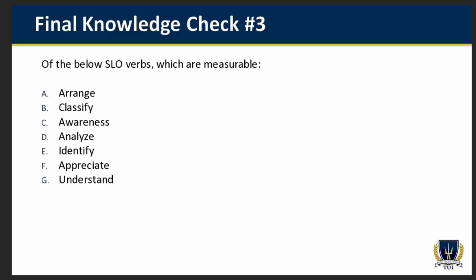Now, I'm not going to use a poll for this, but if there's any brave soul who would like to type in the chat box, then you can type in for me. Of the below SLO verbs, which are measurable, if anyone wants to voluntarily type in the chat box what they feel are the realistically measurable ones of this list, feel free to do that. And I'll give you a hint. There's only four of these.